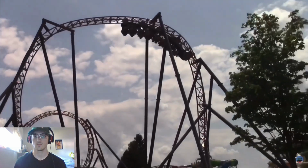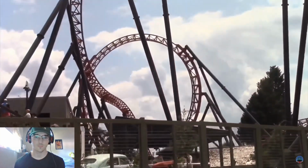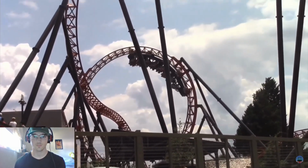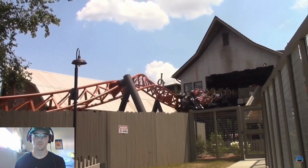The only thing that holds it back are some of the weaker portions of the ride, which are kind of dull and not that great, but they're not a big deal, as the rest of the ride completely makes up for it. So that's going to do it for this video.